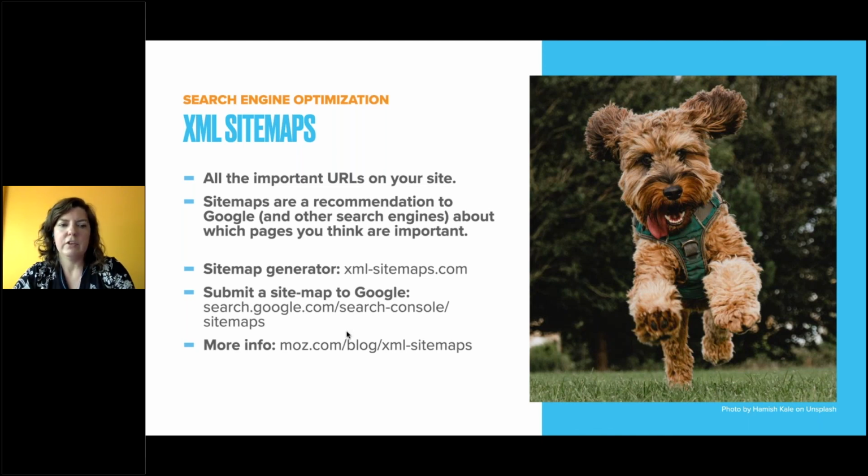And then there's the link here to submit a sitemap to Google. And then I found this great article about sitemaps that's, I mean, it's a long read, but this guy really lays out the importance of why sitemaps are a good thing. So if you really want to dive into sitemaps, that's a good resource for that.